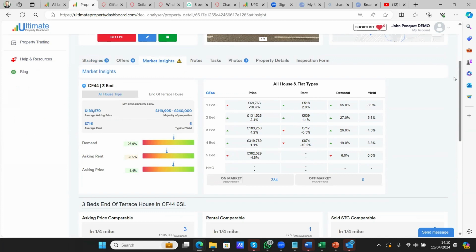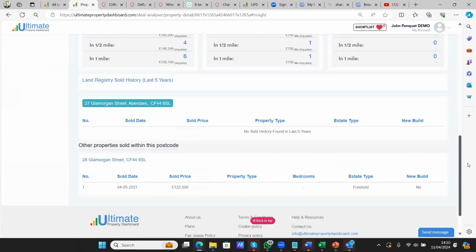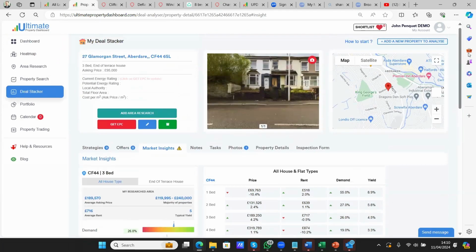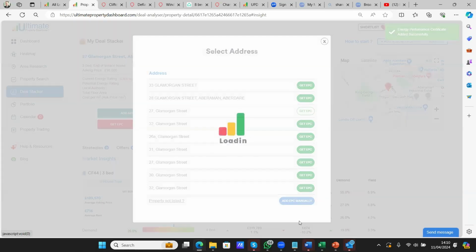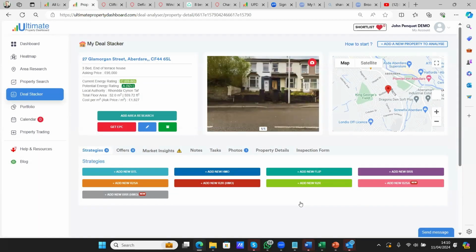Quite a wide range of property values for 3-bedroom properties in that area. And then you can see stuff that's sold recently in that area as well. I'm not going to go through all that detail just yet. If you like price per square foot and the EPC rating, you can do that here. Get the EPC. I'm just going to pick a random one, because I don't know which property it is, and add it, and then I get the price per square meter, and I get the EPC ratings for it as well. All right. Brilliant. Very quick. No messing around, no going to different portals. It's all in one place.